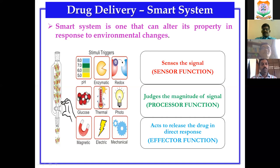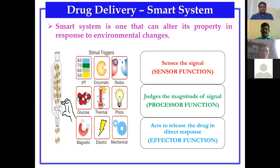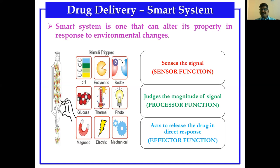So now, in order to respond to environmental stimuli, we have a specific system. That system is called a smart system, a system which can alter its properties based on environmental changes. It should be able to do three important functions: a sensor function, a processor function, and an effector function. In the sensor function, it has to sense the signal from an internal or external source. Accordingly, the received signal is processed depending on its magnitude, and based on that signal it gives a response. Here, the response is the release of the drug into particular tissues or receptors.